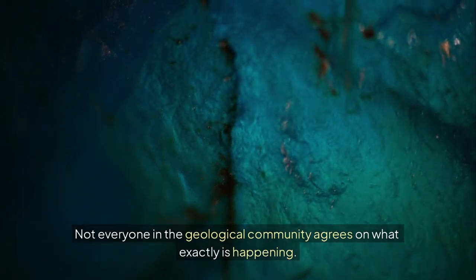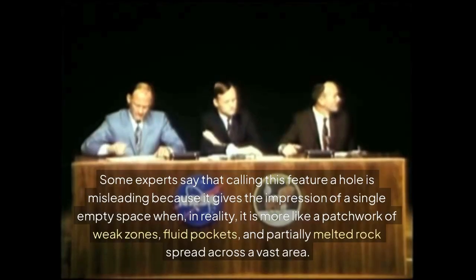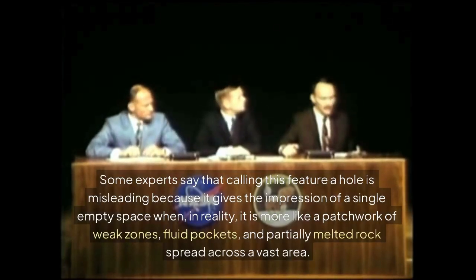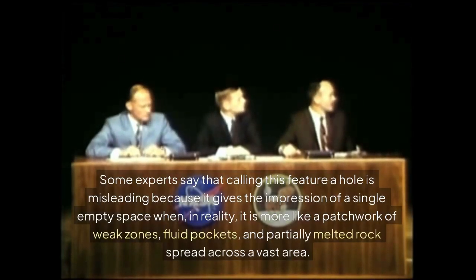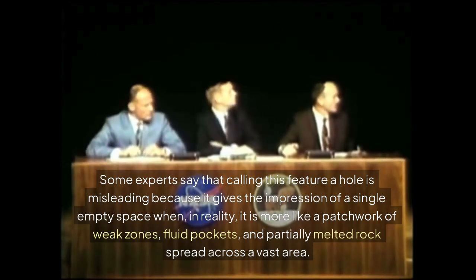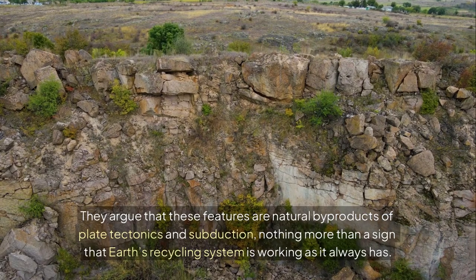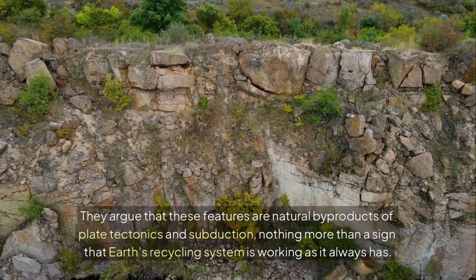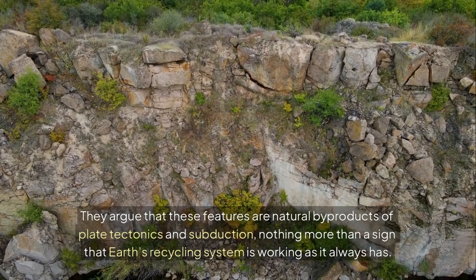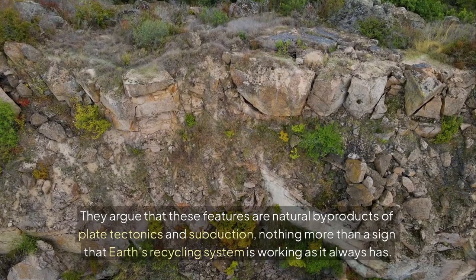Not everyone in the geological community agrees on what exactly is happening. Some experts say that calling this feature a hole is misleading because it gives the impression of a single empty space when, in reality, it is more like a patchwork of weak zones, fluid pockets, and partially melted rock spread across a vast area. They argue that these features are natural byproducts of plate tectonics and subduction, nothing more than a sign that Earth's recycling system is working as it always has.